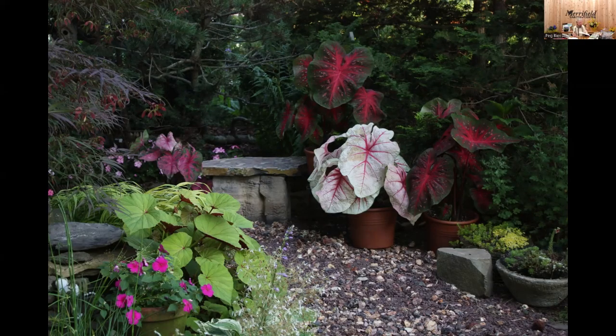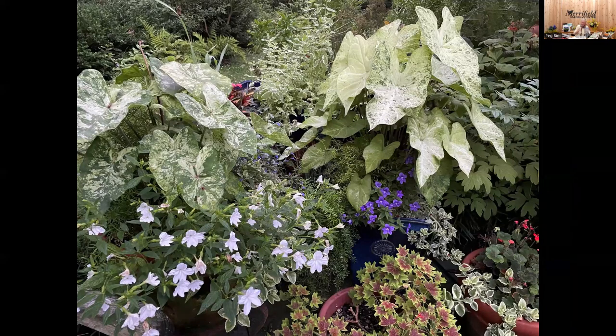Caladiums are a little bit of a challenge for me. Sometimes I can start them inside. This is actually a little sitting area where I have a fairy garden, and I love the color pop here because it's in a lot of shade. There's a Japanese maple there. There's Hinoki cypress behind it. There's a path of gravel there, which I totally enjoy. And the next picture, they're all in containers here in the summertime.